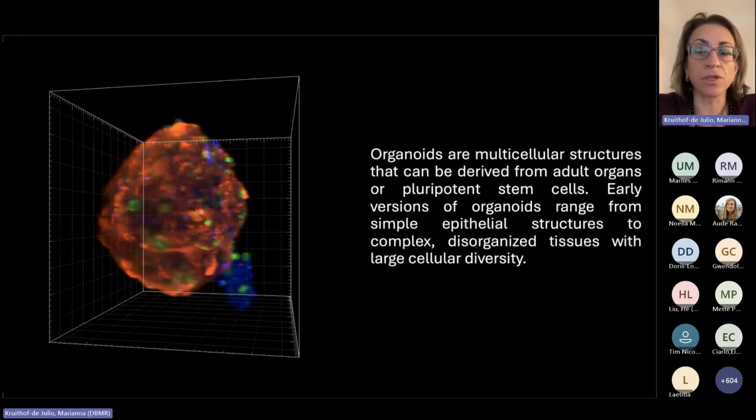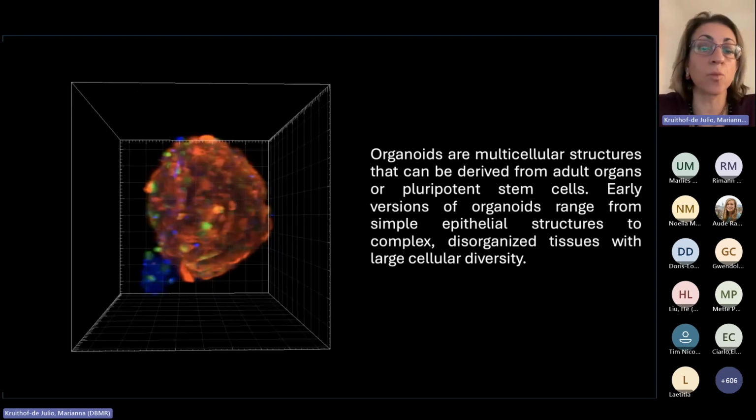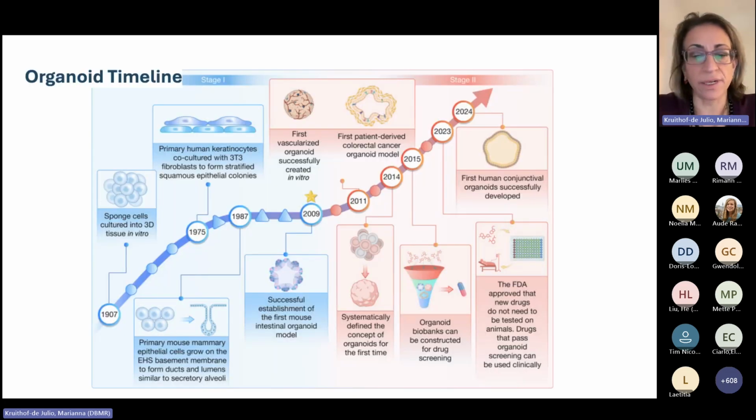And in its early version, an organoid would range simply from epithelial cell structures, whereas now what we are talking about is also more multiple and complex structures that have incorporated stroma cells and immune cells. Again, I think that the semantics of the word organoid is still debatable, but in this case, let's take it with a grain of salt.